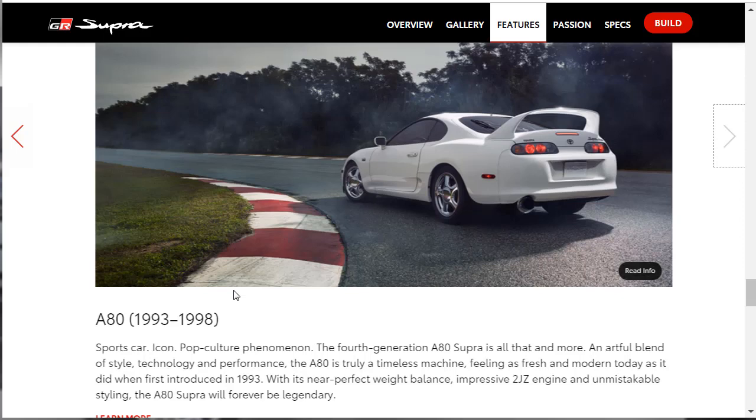This is the one. 1993 to 1998, the 2JZ engine, which is legendary, right? This is the Supra, buddy, right here. That really was the platform for big horsepower for aftermarket, right? Aftermarket stuff was bananas on these cars for sure.